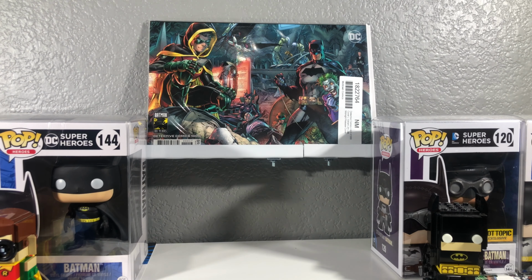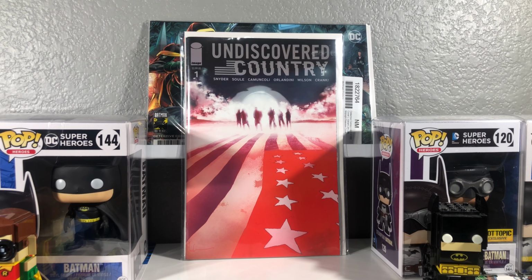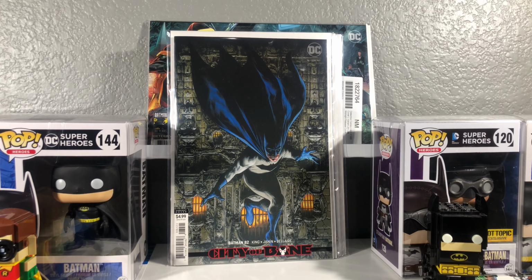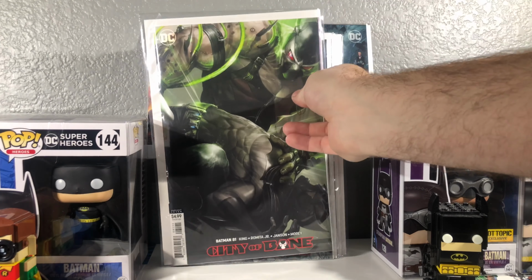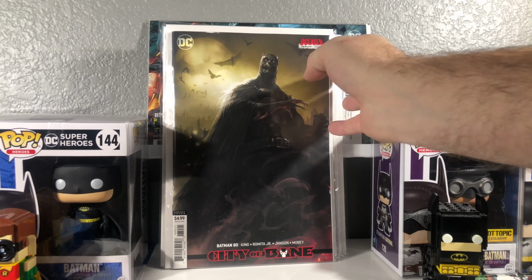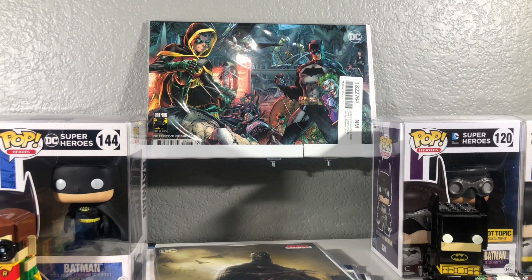Okay, I also picked up Undiscovered Country #1. That is the variant cover, and this is the regular cover. Picked those up a while back. Here is the variant cover to Batman 82, Batman 81, the variant cover, Batman 80. Okay, let me clear these new books out. Woohoo! Caught them! Let me clear these new books.